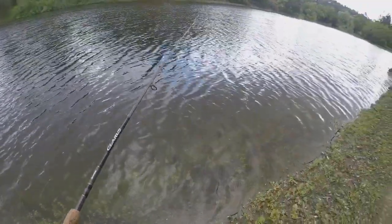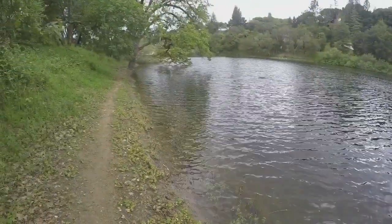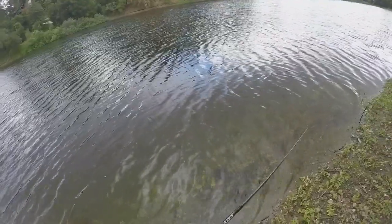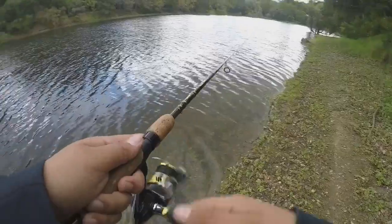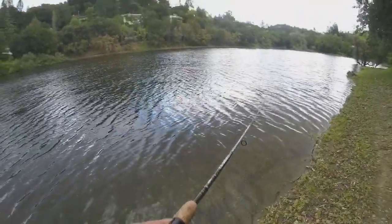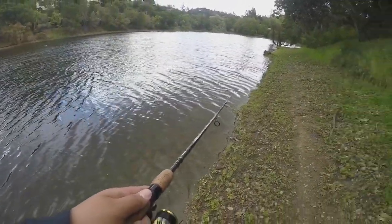Water levels, I think they pumped water in here. It's risen like 20 to 30 feet. We used to be standing in front of that tree right there. Now we have to walk behind it. It's a nice day, overcast, a little bit of wind. Perfect weather for fishing.